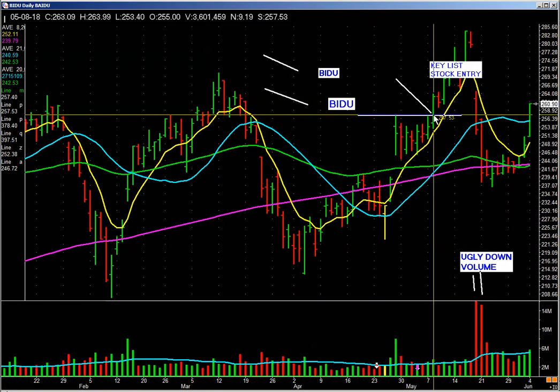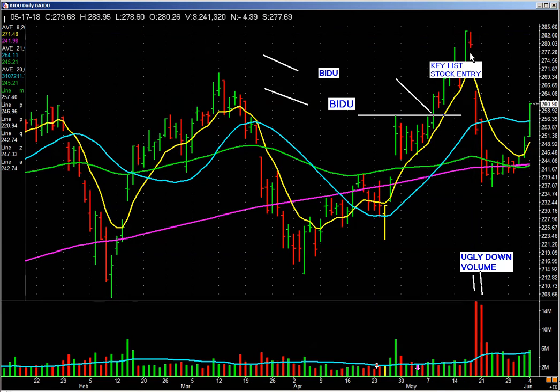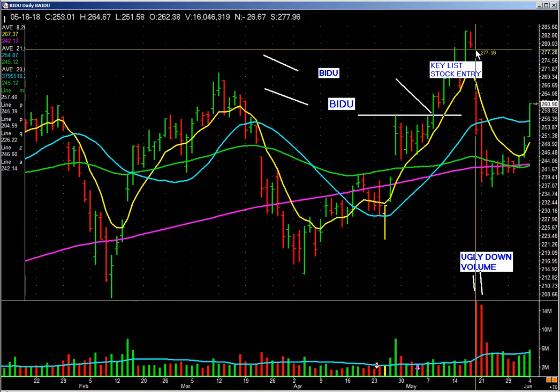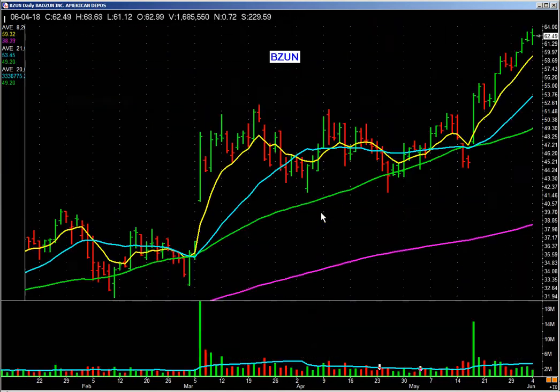So there's this one. Baidu lifted off right here through these spots, ran up. We sold some into strength and took some gains, and then when it gapped down, we sold the rest off right near here. So yes, we made money on Baidu. Some of those shares were selling for 20 points plus.